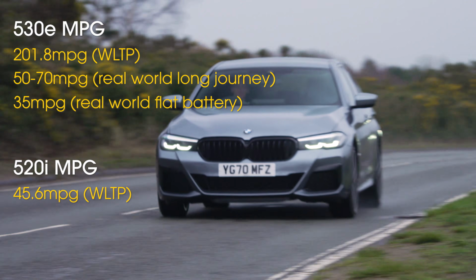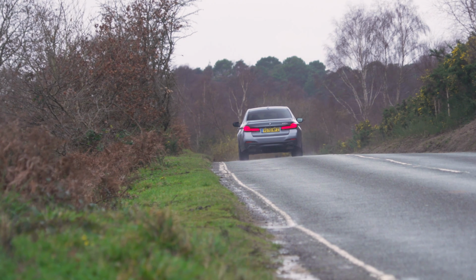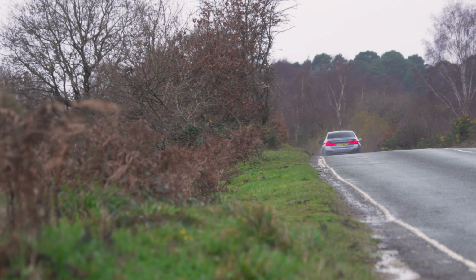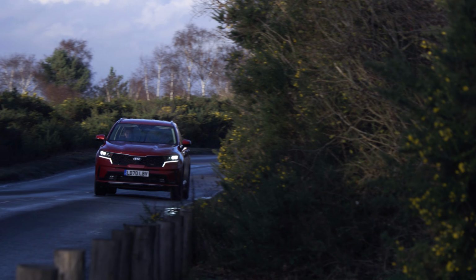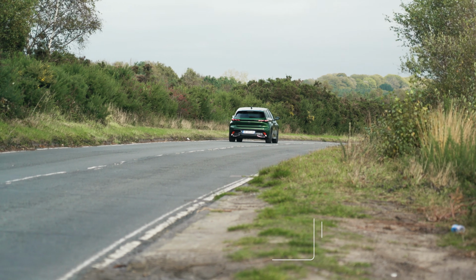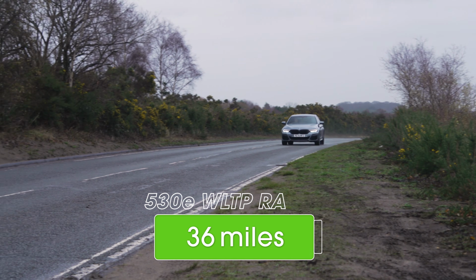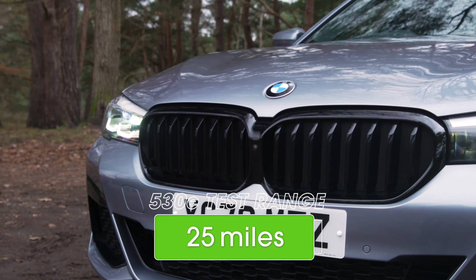And that, unfortunately, is the case with every single car in this list, and indeed any plug-in hybrid with an official WLTP fuel economy figure. Those numbers are supposed to be representative of real-world driving conditions, but they aren't. Similarly, for the pure electric range of the 530e, expect more like 25 miles in genuine real-world driving conditions.